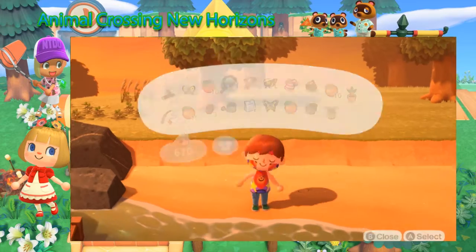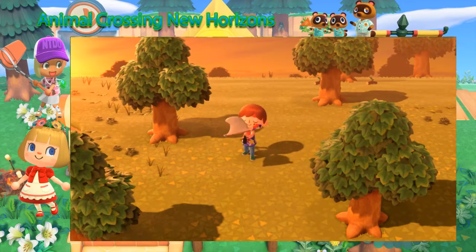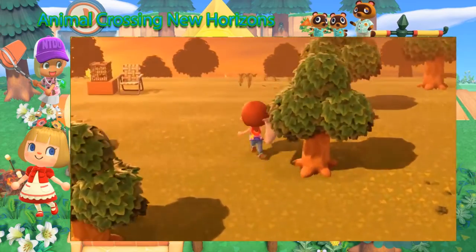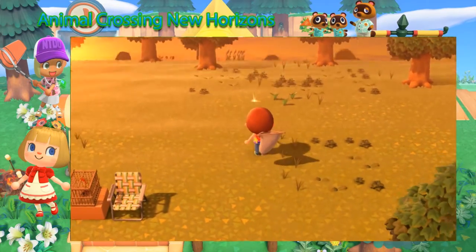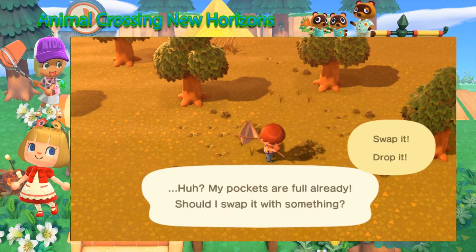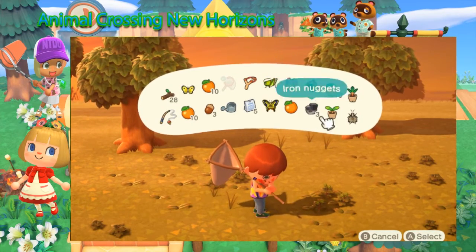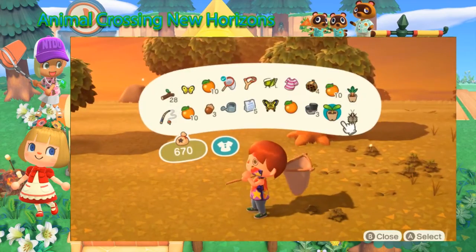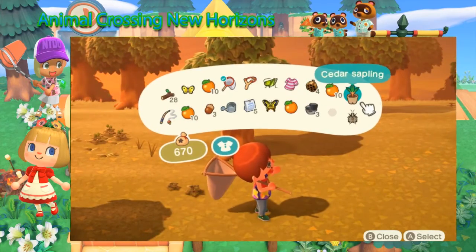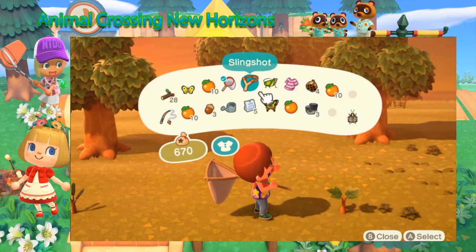Let me get my flimsy net out. Yes! Good catch. I found a bell cricket. Ooh. Huh? My pockets are too full. Oh wait, I want to plant my saplings. Plant this. And plant that. Oh, they plant right behind me.